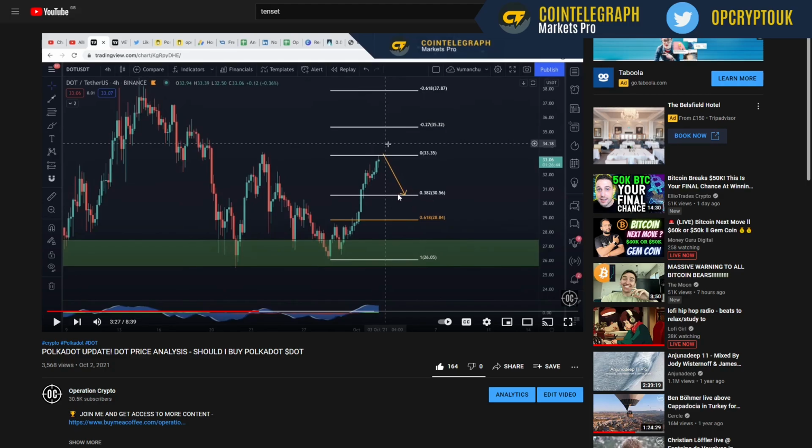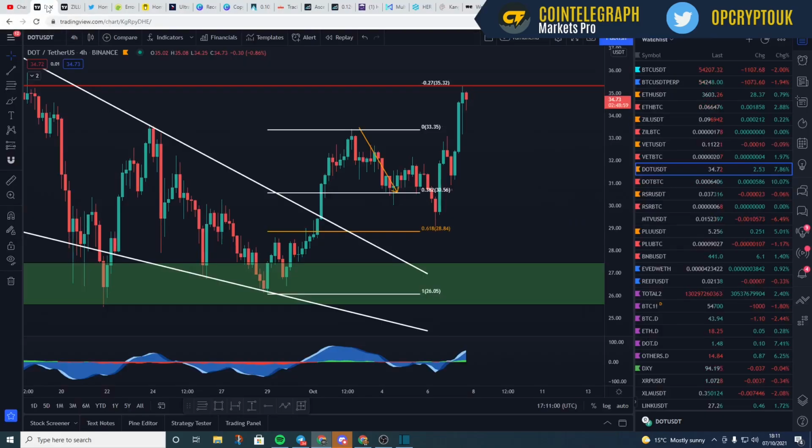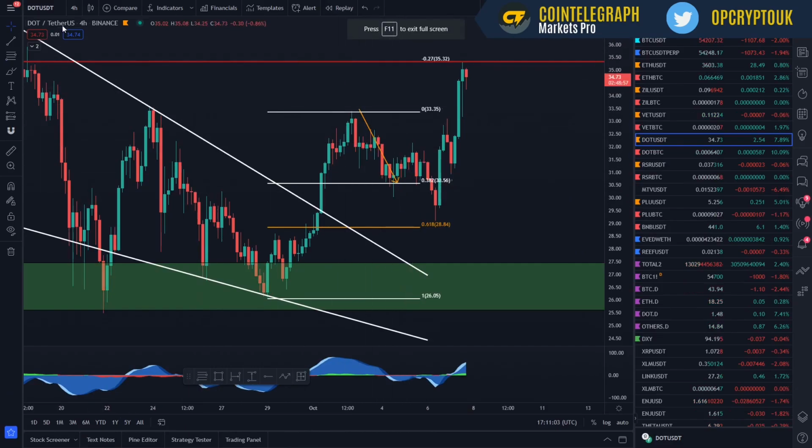It was a nice psychological area of support, and ladder them down. I always say ladder them down from a 382 to the 618 level. And I did say there was a potential level down at that $26 region if we did get a market shakeout. Going ahead to this video today, this is a 4-hour time frame now.